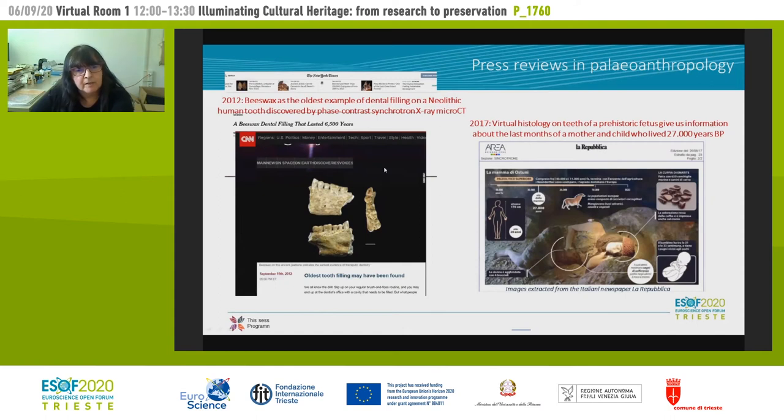This kind of experiment has also been done for other types of important specimens, and we can see here two press reviews in paleoanthropology. The first one was done in 2012. We could investigate the dental filling, the oldest tooth filling ever found, made with beeswax, which was detected in a Neolithic mandible.